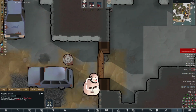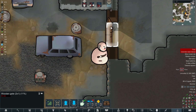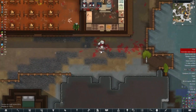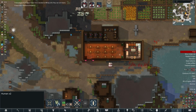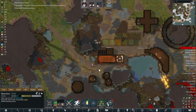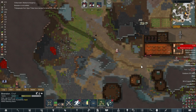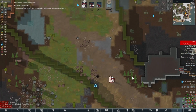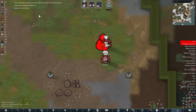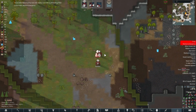Okay, we're very lucky that I did... The ogre that is attacking is coming through this wall here, where I did put up a gate. So we have got a few extra seconds. Tribespeople have decided to kidnap who they can and leave. Branston, please go get your wife. Please go get your wife. This is so bad. Where's John? Where is John when we need her?